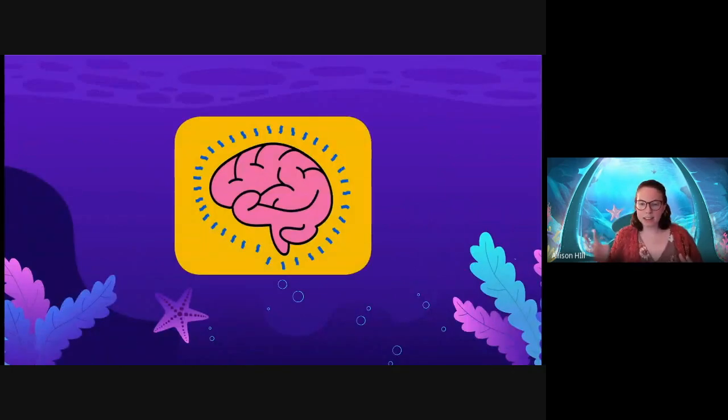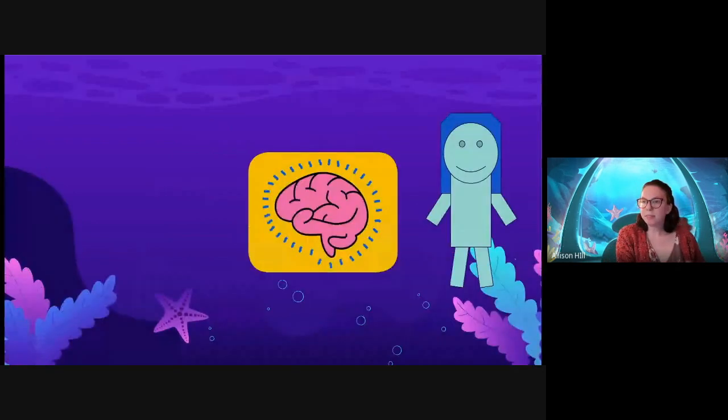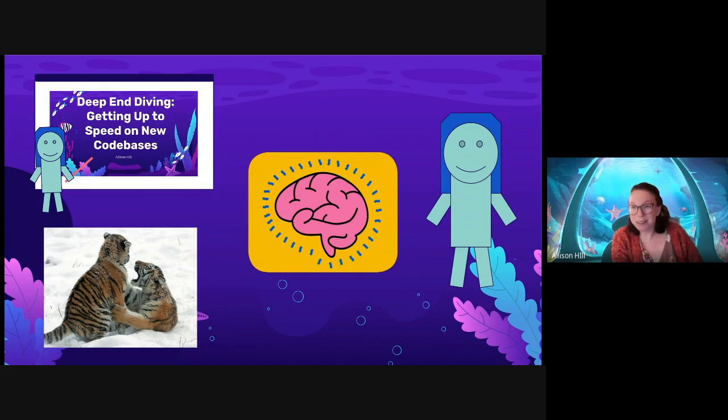I feel like we tend to think about stress as mostly a mental experience or an emotional state, like we're feeling stressed, we're feeling worried, we're feeling all sorts of turbulent emotions. But stress is not just in your brain. It's physiological and it's psychological, and it's a cascade of effects in response to a stressful event. So basically what happens is there's either a physical threat or a perceived threat, and that sets off this chain of reactions in your whole entire body.